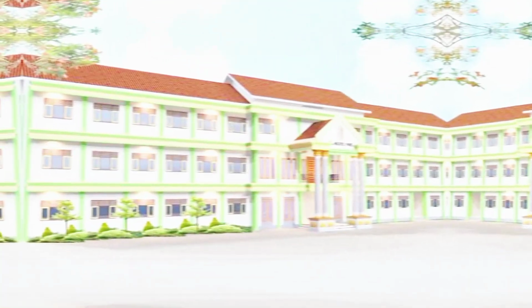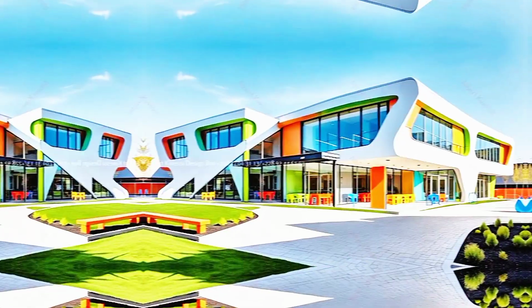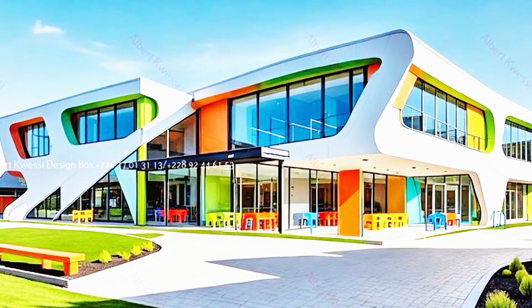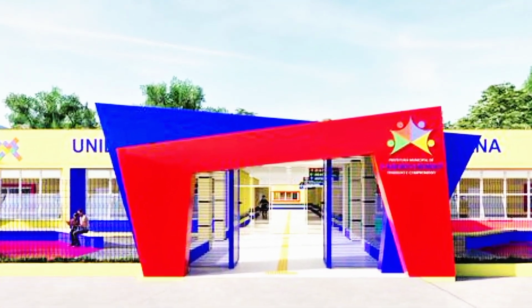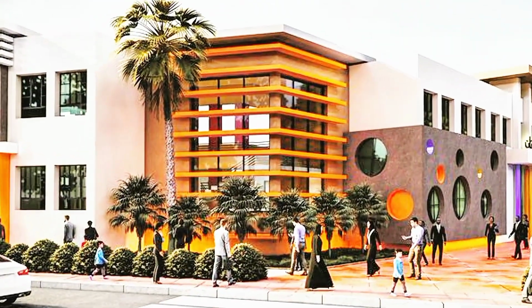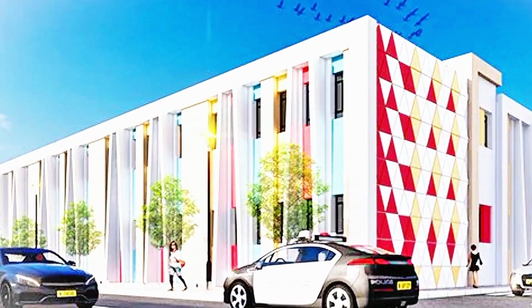And the forms. Think cantilevered sections, interesting roof pitches, and varied volumes that break up the monotony and create visual interest. It's like the building is doing a little dance. It avoids that institutional feel and makes you feel like you're entering a place of creativity. The use of a striking teal and orange palette on their new arts wing with a dramatically angled roofline has become a landmark in the district.